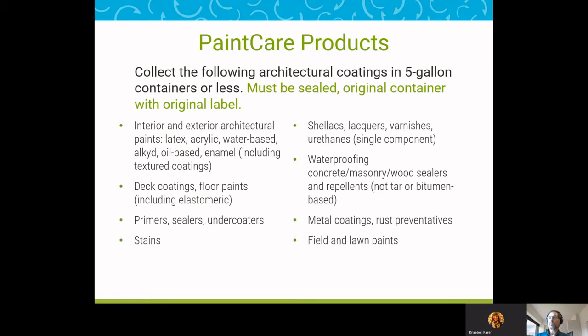Metal coatings and rust preventatives. So this is like Rust-Oleum type products that aren't in a spray can. There's a bunch of different brand names, but Rust-Oleum is pretty well known. And just to be different, field and lawn paints. So if there's a school or somebody who has an athletic field where they're painting lines with liquid paint and they leave all that paint in the shed over the winter, we can take that extra paint.